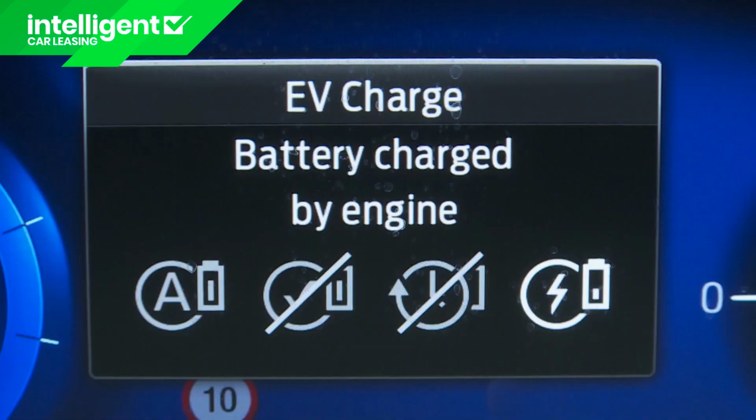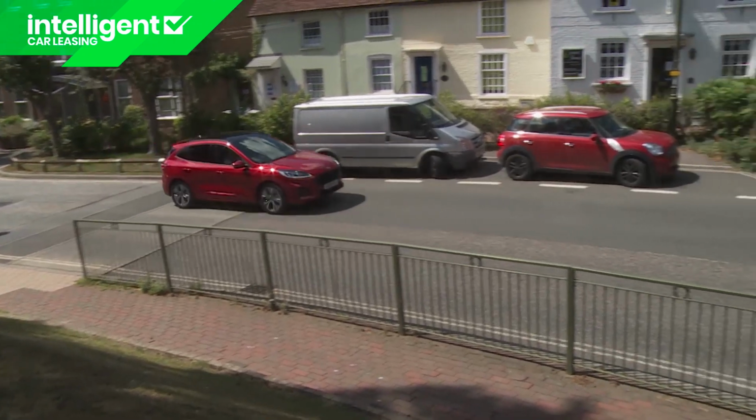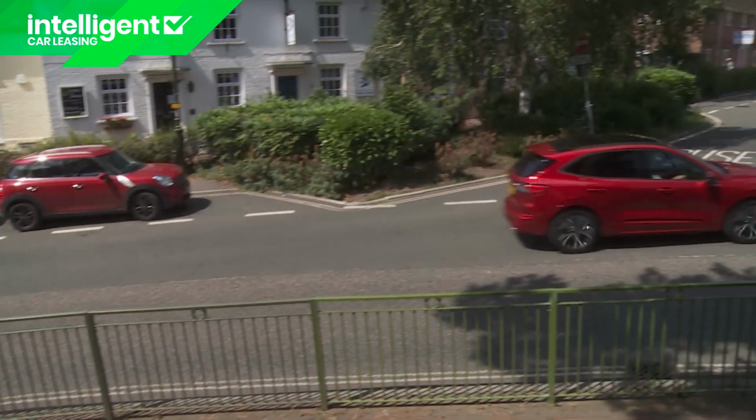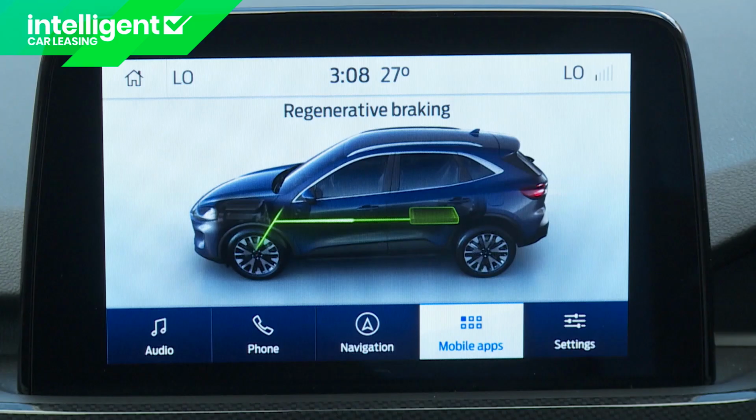EV Charge, rather inefficiently, tops up the battery using the engine, and EV Later holds on to the current state of charge so you can save it for urban driving that you might want to do later on in your trip. Most of the time though, you'll simply leave the car in EV Auto, where the clever electronics determine the most efficient use of engine and battery power.